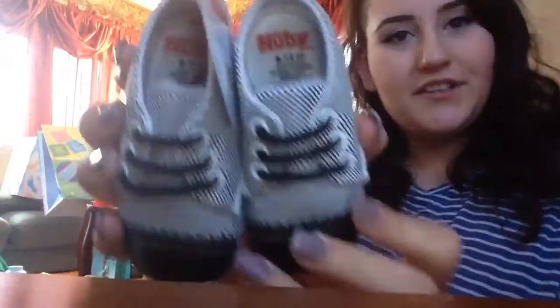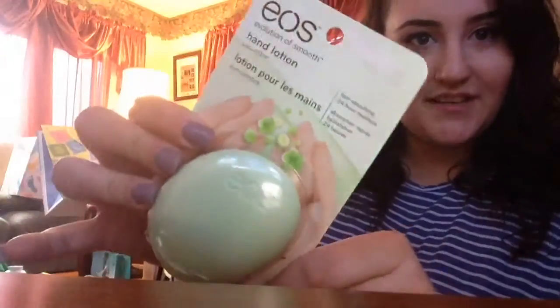And in the basket, my friends got me some tissues, which I'm probably gonna need. I'm gonna put those in my hospital bag. There will be a hospital bag video as well for my bag and also my baby's bag. These little pairs of shoes, they're so cute. Love it. I also got lotion for moi.